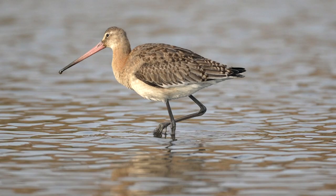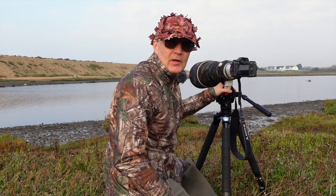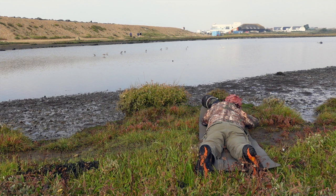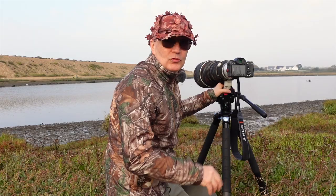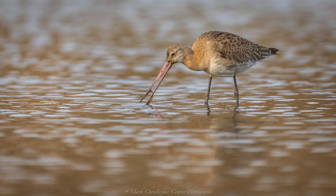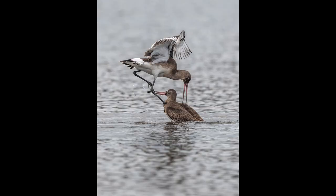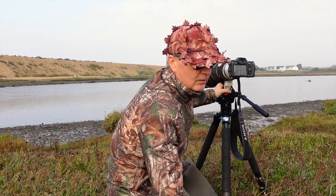But this morning I've been able to get really close, and that's another key tip: to get as close as you can. So if you find a spot like this one, get in there and get really close, because the closer you get, the better shots you get. Superb. I've had them here before at Sturt Pond, and I've had them fighting amongst themselves. It's been absolutely great, so superb to watch them having a little pre-mating fight.